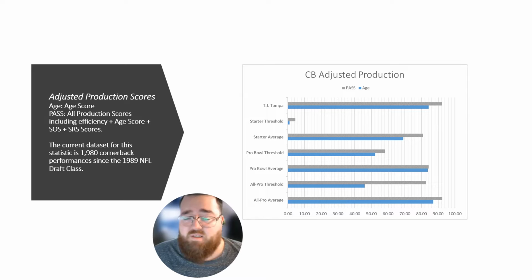And of course, you get to his adjusted production traits. He was fantastic in terms of age and his pass score. And T.J. Tampa has great film as well. So if you ever get a chance to see him, check him out. Great film overall. Has some good matchups, and despite the athleticism testing, I think he might end up being something interesting at the NFL level.